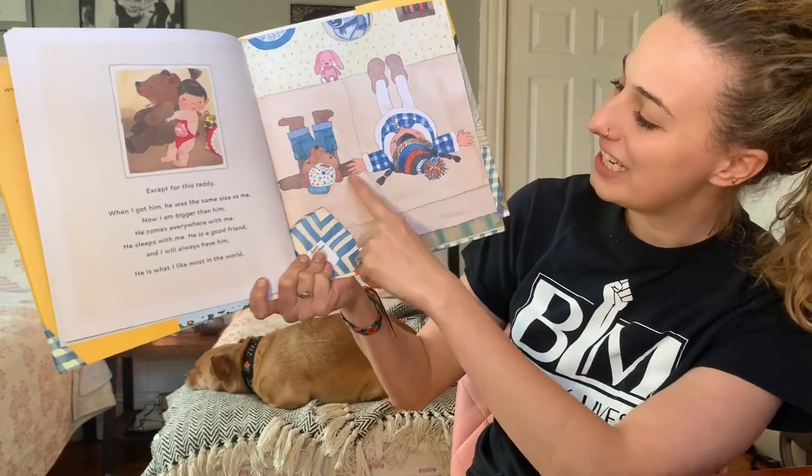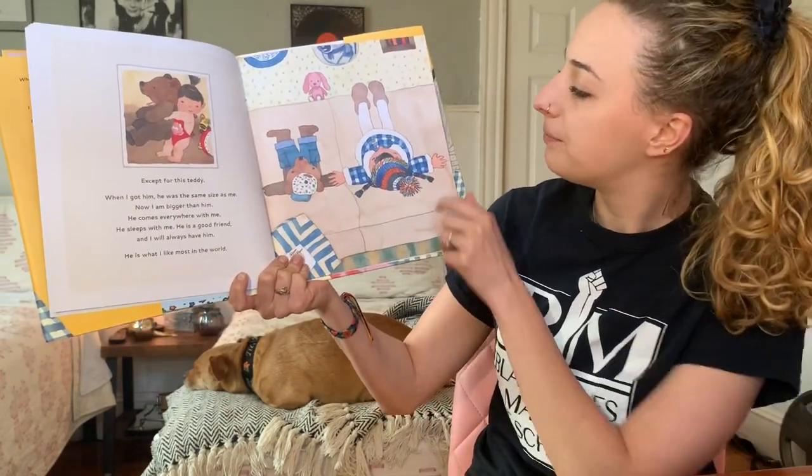Look, that's her now with her teddy. She's much bigger now, I think.